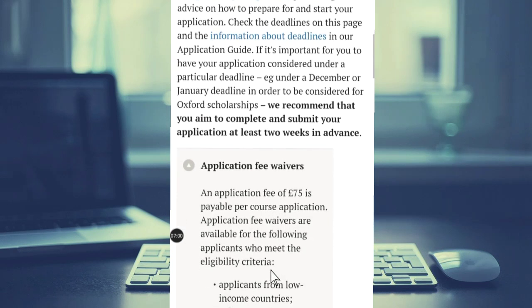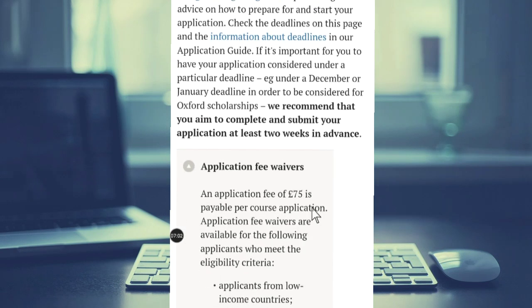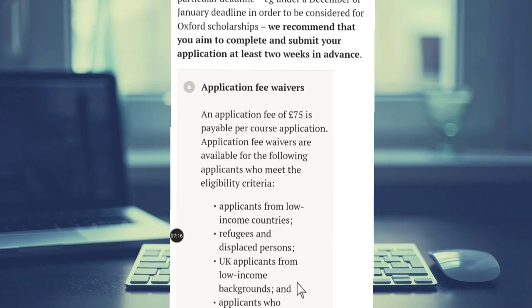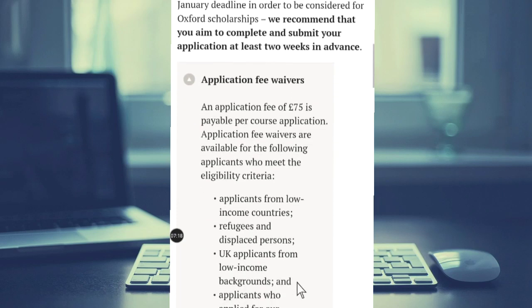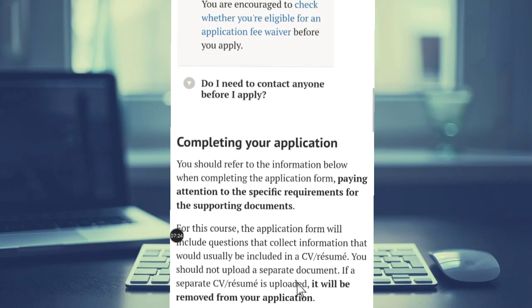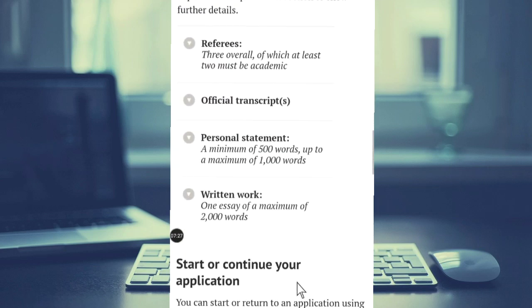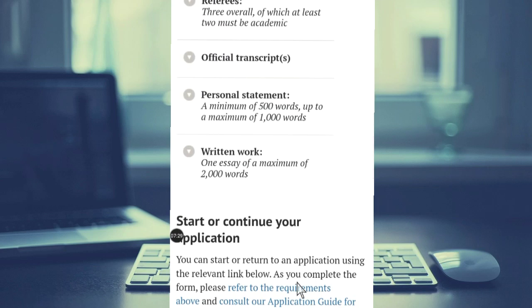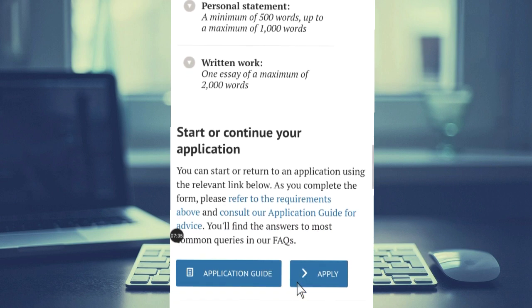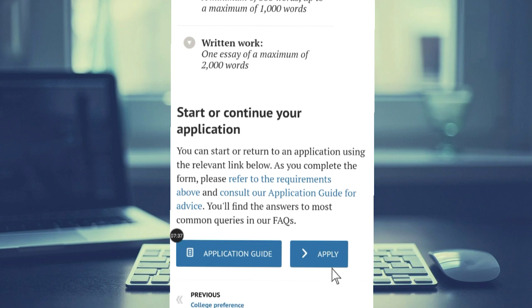You see, an application fee of £75 is payable per course application. Application waivers are available for the following applicants who meet the eligibility criteria. So if you are eligible for an application fee waiver, you just have to read all these requirements that they need here. If you fall within this eligibility requirement, you can apply for this application fee waiver when you are filling your form by choosing standard. That is what you have to do.